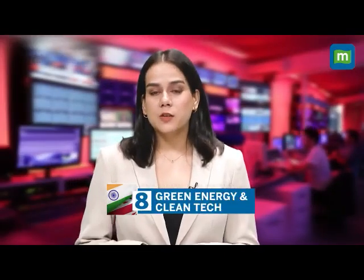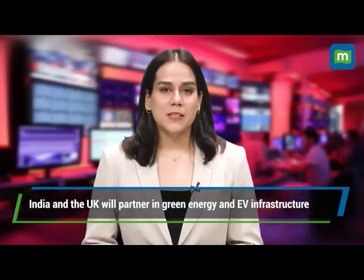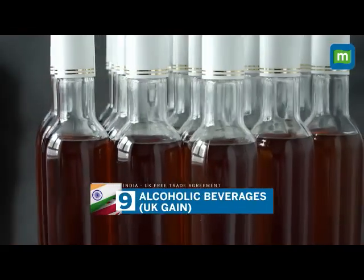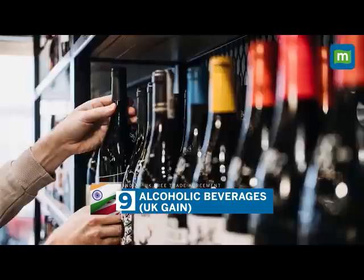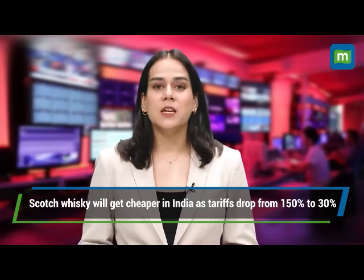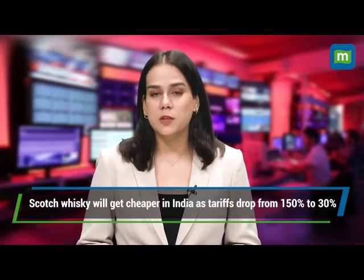Joint ventures will now be encouraged in solar, hydrogen and EV infrastructure. The UK is expected to invest heavily in India's clean energy push, especially in innovation and co-development. India will also gradually reduce tariffs on Scotch whisky from a steep 150% today to 30% over the next 10 years. This means cheaper Scotch for Indian consumers and a wider UK footprint in India's spirits market.